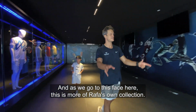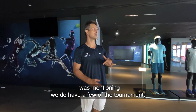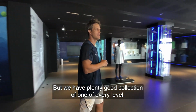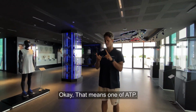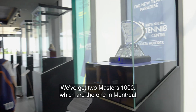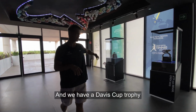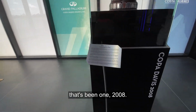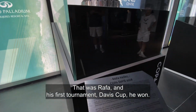Okay, and as we go to this side here, this is more of Rafa's own collection. As I was mentioning, we do have a few of the tournaments, not as many as you can find in his other museum, but we have a good collection of one of every level. That means one ATP 250, a 500. We've got two Masters 1000, which are the ones in Montreal and Monte Carlo. And we have a Davis Cup trophy. Okay, that's the Spain one. 2008, that was one of his first tournaments, the Davis Cup he won.